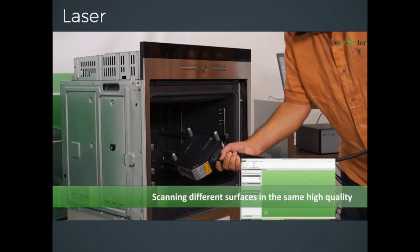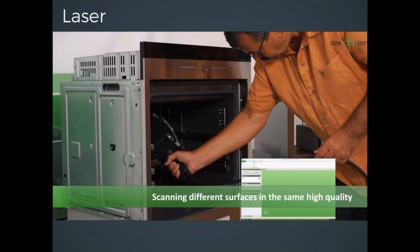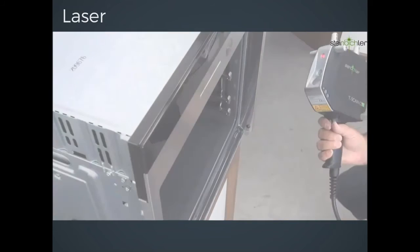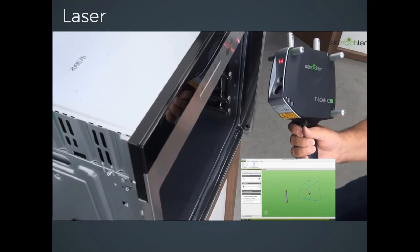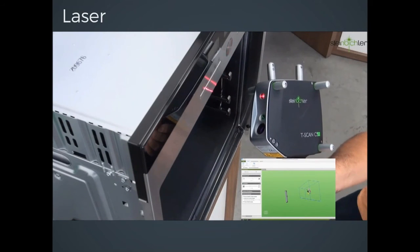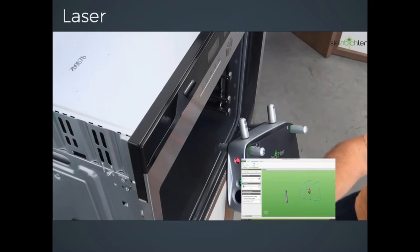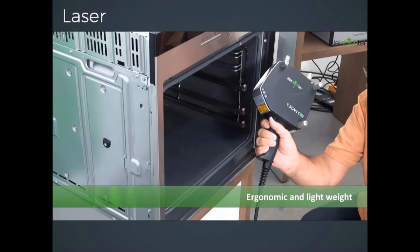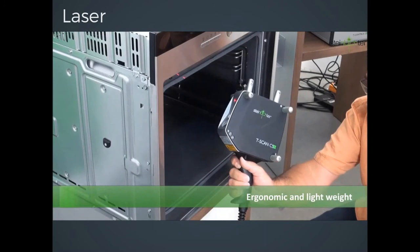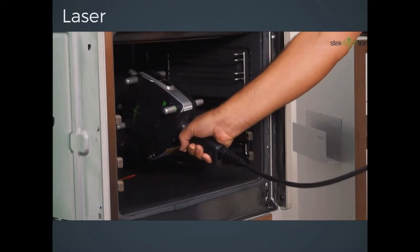Moving on to laser scanners, they're really not, in theory, that much different than structured light scanners, in that you have a light source, which is of course the laser, and then you have a digital camera that is seeing that light source deform across the surface of whatever you're scanning. The major benefit to laser scanners over structured light scanners is that the laser is such a specific wavelength of light that the digital camera is looking for, we can scan a whole range of surfaces as far as color, surface texture, shininess. They really don't pose much of an issue for a laser scanner.